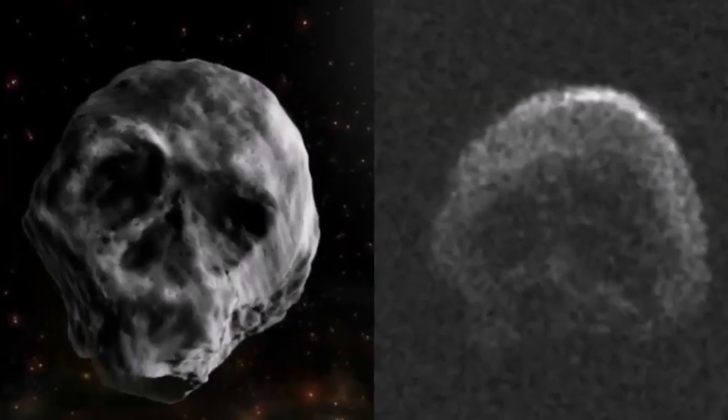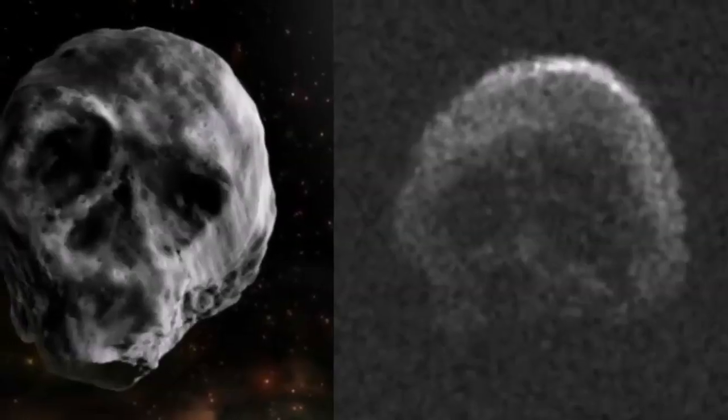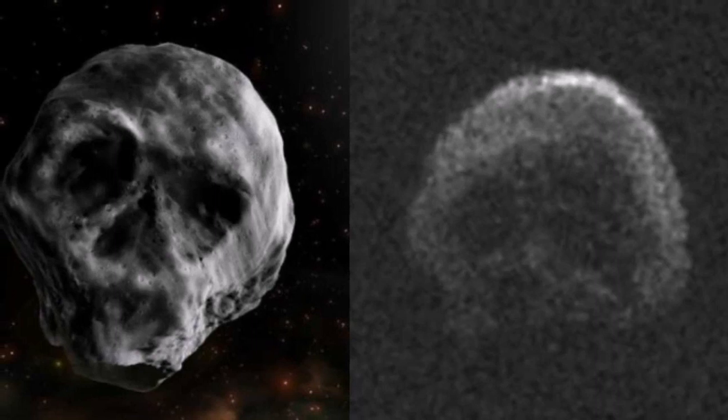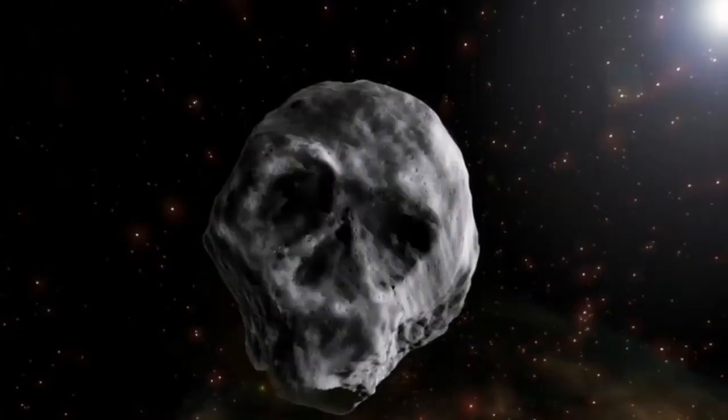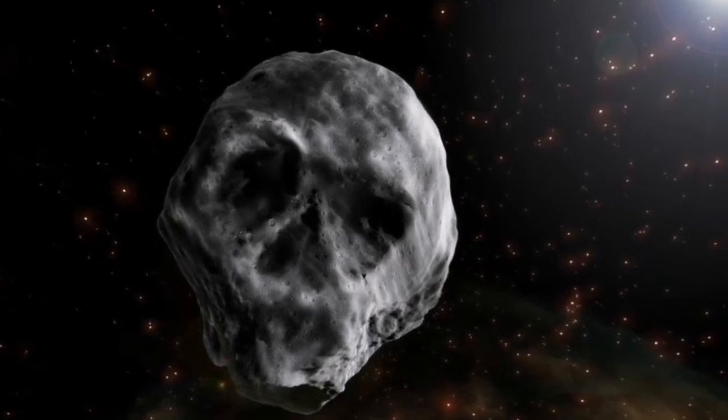We don't know about the shape of the nucleus of this comet yet, but it can have any shape, even something like a skull. Accidental, of course. The shape varies as the ice and rocks separate from its surface.